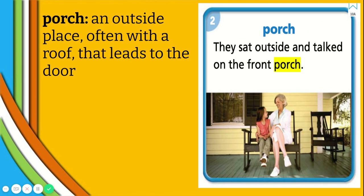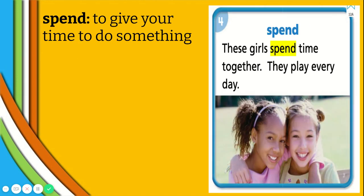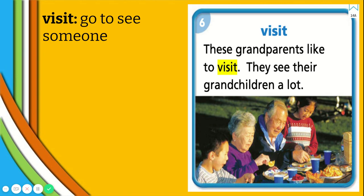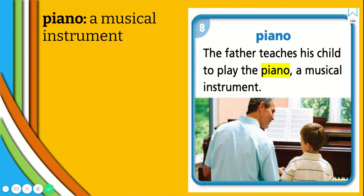Porch, an outside place, often with a roof that leads to the door. Crown, something special worn on the head. Spend, to give your time to do something. Stuck, not able to move. Visit, go to see someone. Cousin, the son or daughter of an aunt and uncle. Piano, a musical instrument. Great job, scholars.